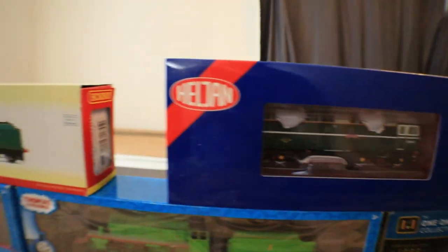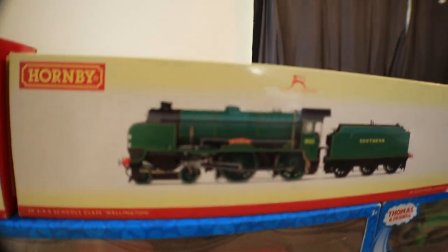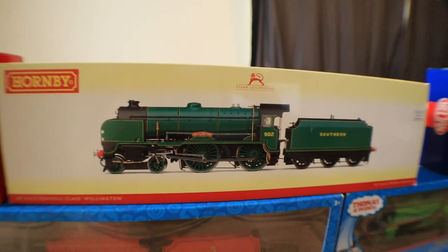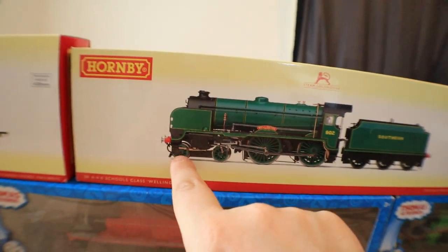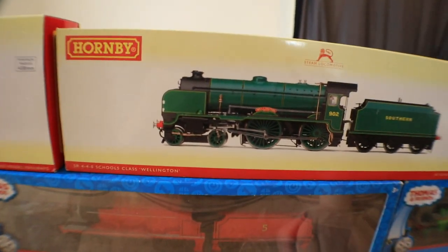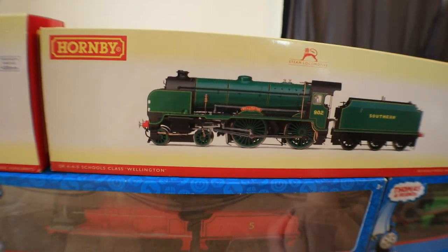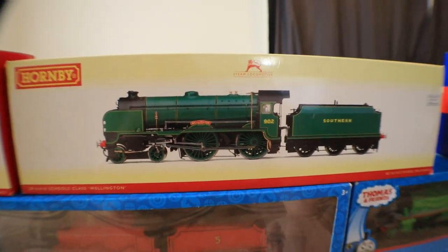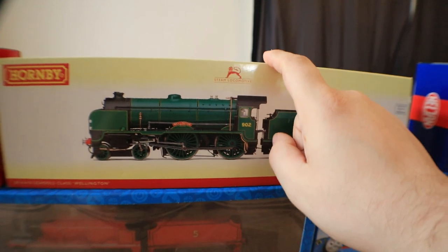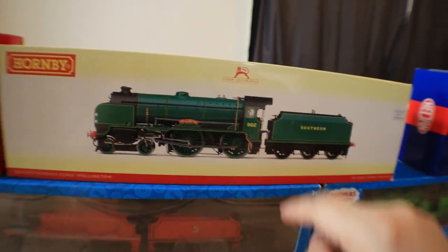And then we have got my Schools class Wellington, which is slightly broken because the wheels here on the front bogies are slightly falling off, but I can fix that. I can mend anything. Actually, no, I'm better at breaking things than mending stuff. But no, this is in repair at the moment, but it's still a nice model to have.